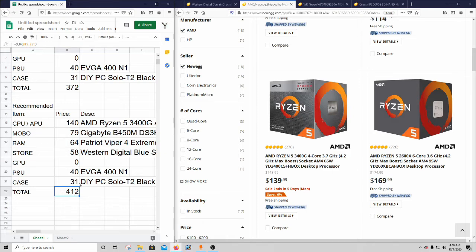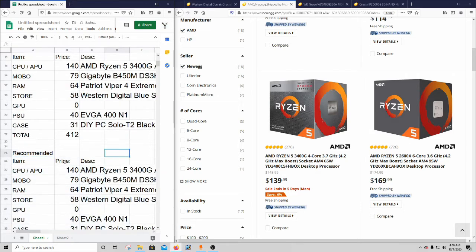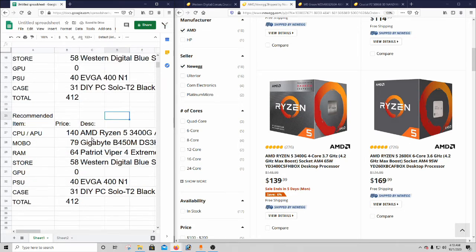One level above this. The reason why this budget PC is so great is because you don't have to buy a graphics card. And to show you the next level above this, how much more you have to spend is at least $700. I'll show you, even keeping all this the same.